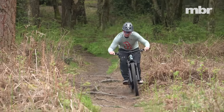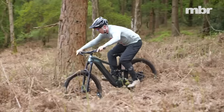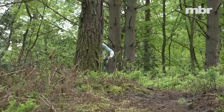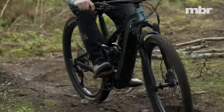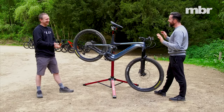Okay, and so with a big heavy battery up front and a long chainstay, how did that affect the ride and the handling? Well, I've been doing Olympic weightlifting recently, trying to learn how to do it, and I cannot get the front end of this bike up. Wow. I can't do it. So there's no problems in weighting the front end then? No, weighting the front end is really, really easy.